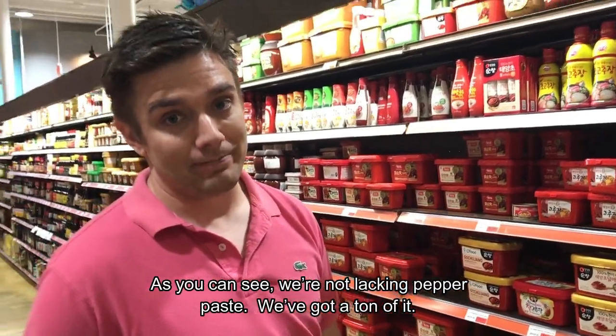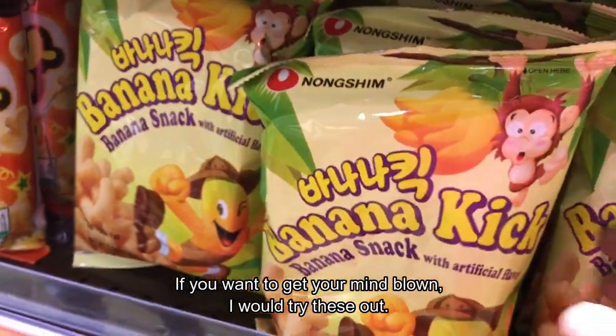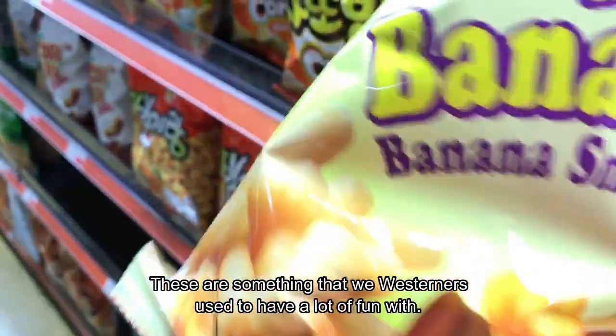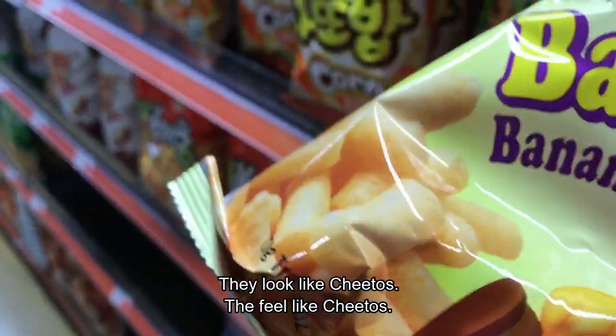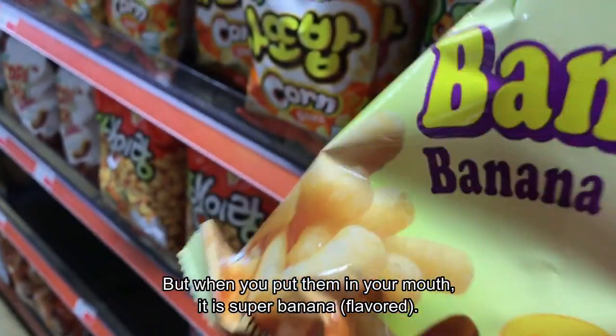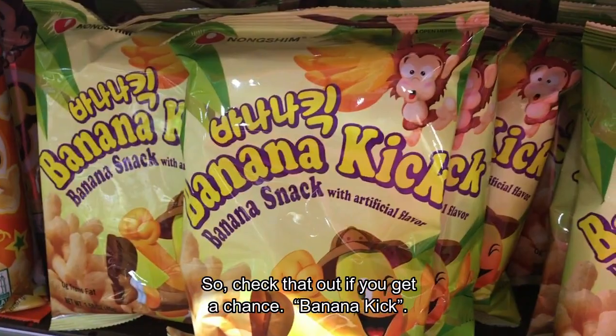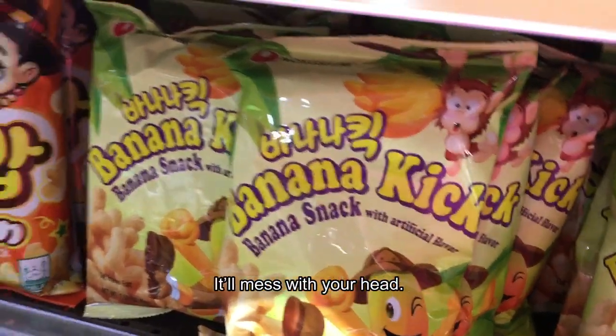We got a ton of it. So if you want to get your mind blown, I would try these out. These are something that Westerners used to have a lot of fun with. They look like Cheetos, they feel like Cheetos, but when you put them in your mouth, it is super banana. So check that out if you get a chance. Banana kick, it'll mess with your head.